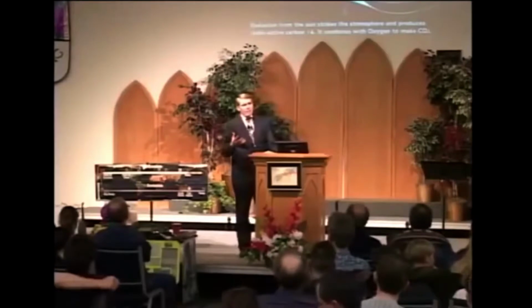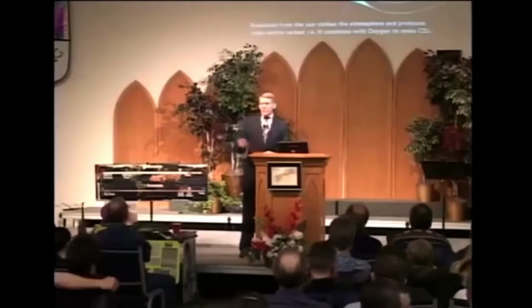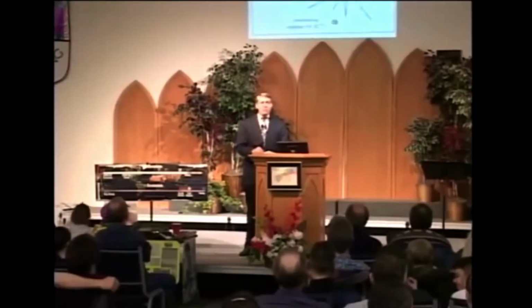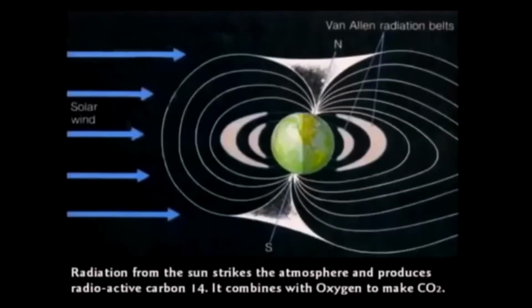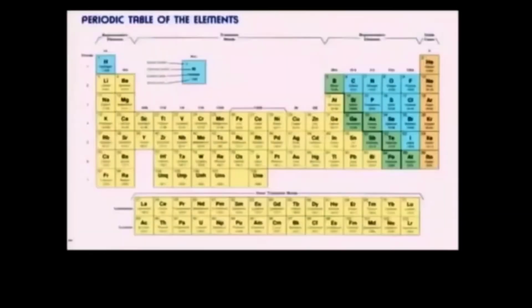The Earth's atmosphere is about 100 miles thick, and we're also protected by a magnetic field. Radiation from the sun and from the stars, mostly from the sun, some of it goes right through that magnetic field, and hits the atmosphere and produces carbon-14. Normally, carbon is atomic number 6, which gives it atomic weight of 12. But nitrogen, which is right next door to carbon, gets struck by radiation and it turns into carbon-14.